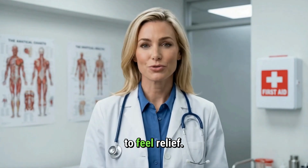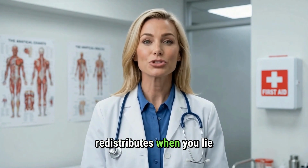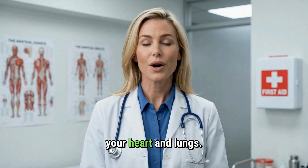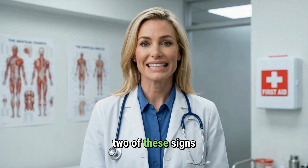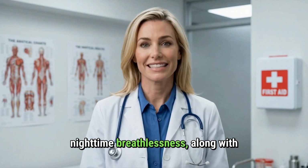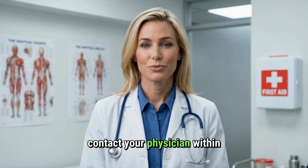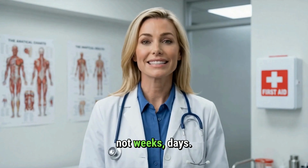That simply means waking suddenly in the night feeling short of breath, needing to sit upright or open a window to feel relief. It happens because fluid that pools in your legs during the day redistributes when you lie down, increasing pressure on your heart and lungs. If you notice any 2 of these signs together, the ankle swelling, the extra pillows, the nighttime breathlessness, along with a concerning result from the sit-to-stand test, contact your physician within the next few days, not weeks, days.